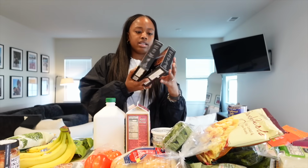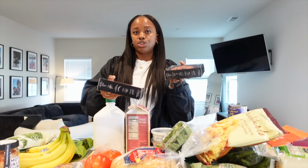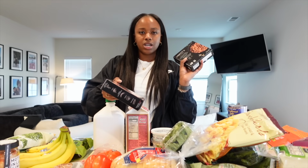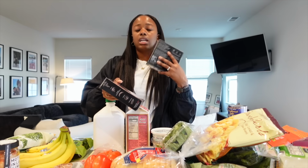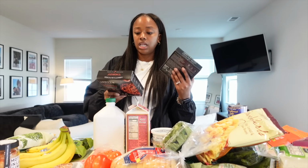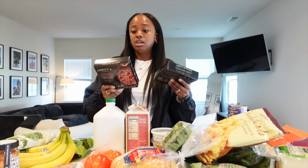I also got, so this brand, Abbot's Butcher, they actually sent me product to try maybe a handful of weeks ago. I feel like I've had it before, but it was a long time ago and I could not remember how it tasted, but they sent me products to try and I absolutely love them. I also really like the ingredients because they're pretty clean, and it has a good amount of protein. One serving has 15 grams of protein, so I got it.